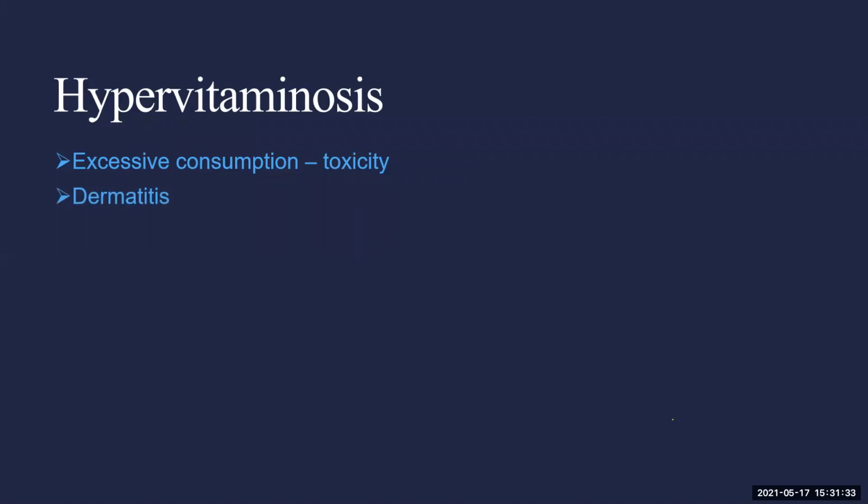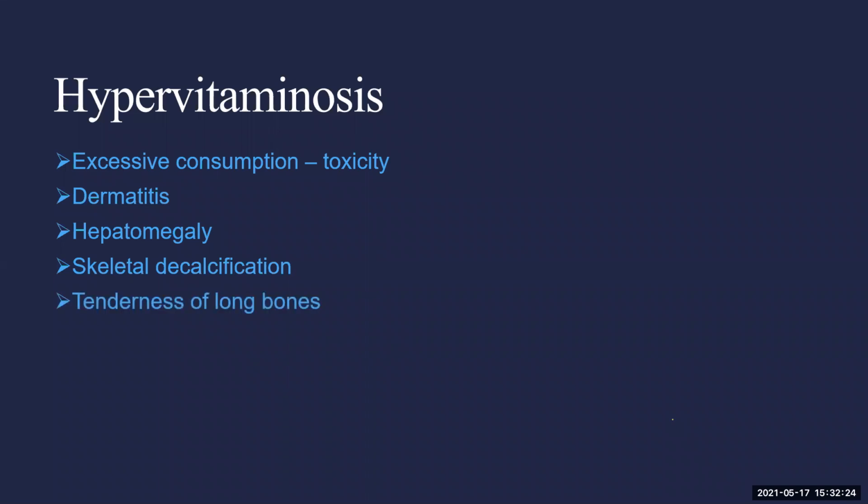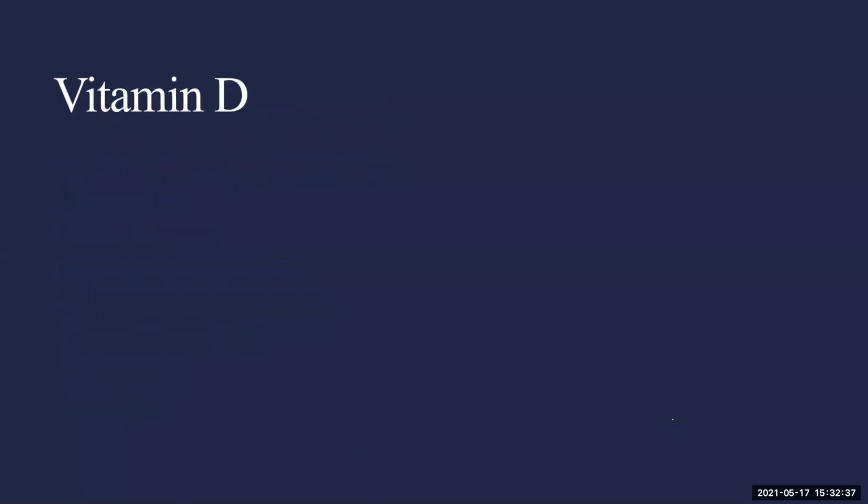The number one condition that is associated with hypervitaminosis is dermatitis. My question to all of you is, what is dermatitis? Hepatomegaly, the liver becomes enlarged. Skeletal decalcification: we saw one of the functions of vitamin A was to maintain and increase the growth of skeletal tissue. Because of hypervitaminosis, the calcium starts to be removed from the skeletal tissue. Because of this decalcification, the long bones become tender and soft. There is loss of weight, hair loss, irritability, and the skin will develop irritability. Joint pain can also be seen.